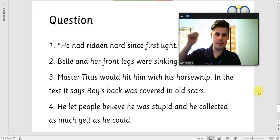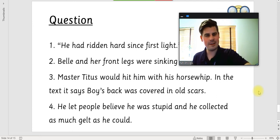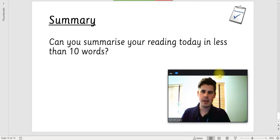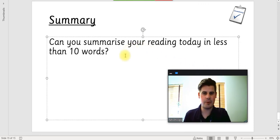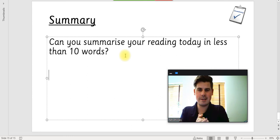There we go. We've predicted, we've read it, we've clarified the vocab, and now we've answered 4 questions. Hope you got all of that written down onto your piece of paper. The last little bit is our summary. Can you summarise your reading today in less than 10 words? A little bit like when we do hashtags, you kind of summarise it in 2 or 3 words. Can you summarise it in less than 10 words?